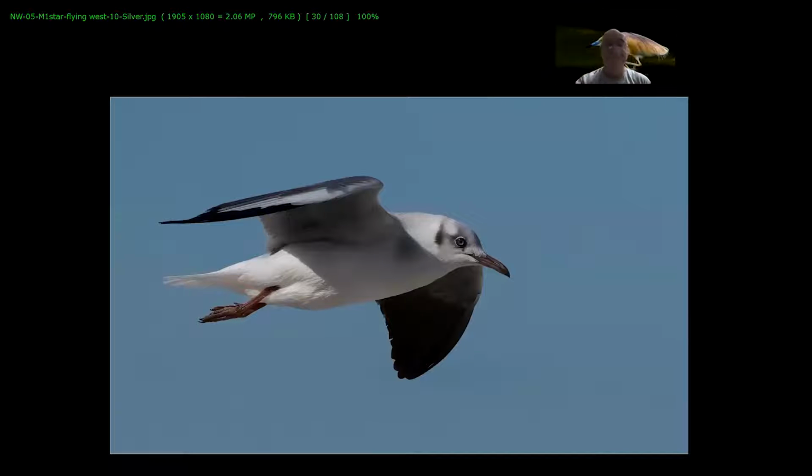Master Bronze, Flying West, silver. A very nice sharp image, especially in flight. Must have been taken with a nice high shutter speed. Can see feathers are nice and sharp, eyes sharp, even a little highlight in the eye. Nice sharp beak. I think the only thing I can comment on is a little bit more light underneath the wings. Especially the far left wing is quite dark.